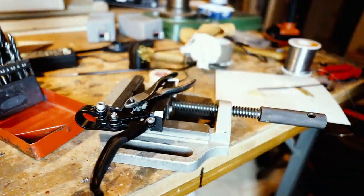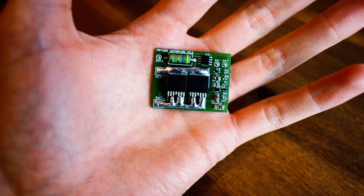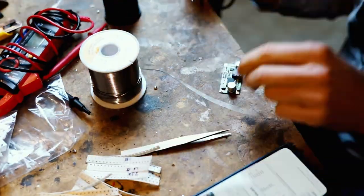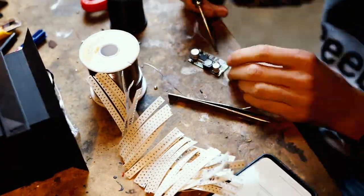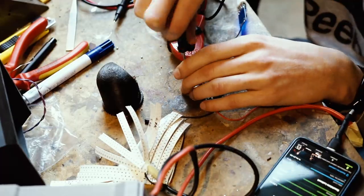For powering on the whole vehicle and powering on the VESC without destroying anything, I developed an anti-spark circuit and made a PCB for that. If you want to check it out, I made a video about that right here. For powering the LEDs and the lights and the phone charging capability, I decided I want to use a 5V and a 12V DC-DC buck converter.